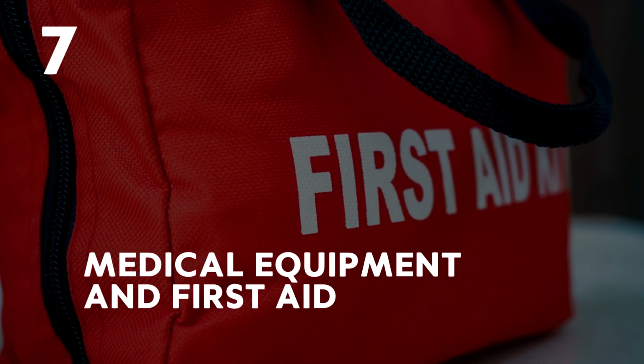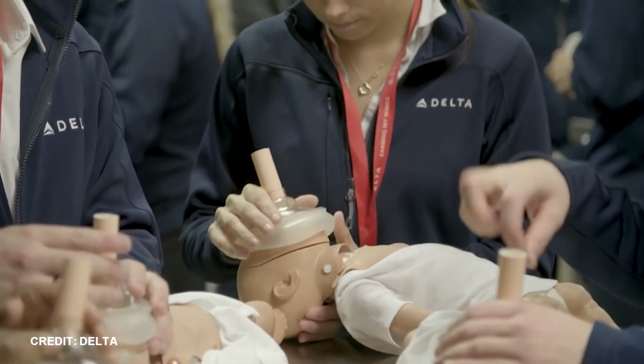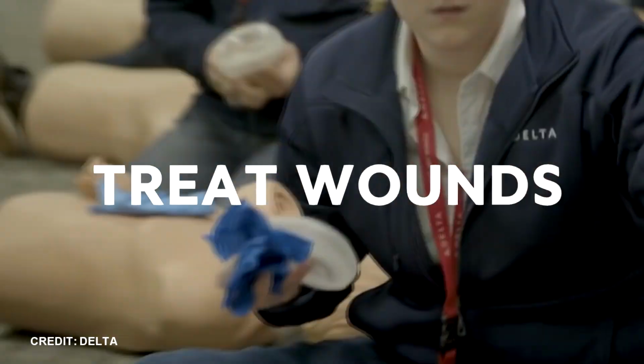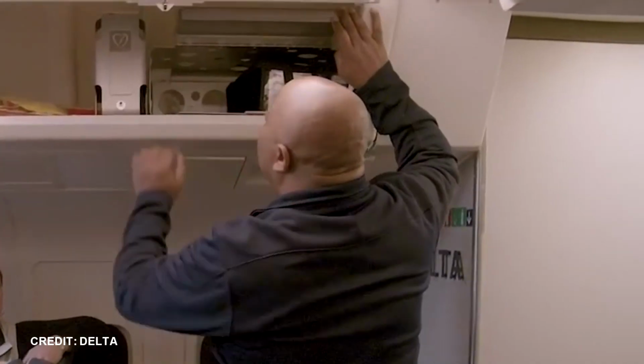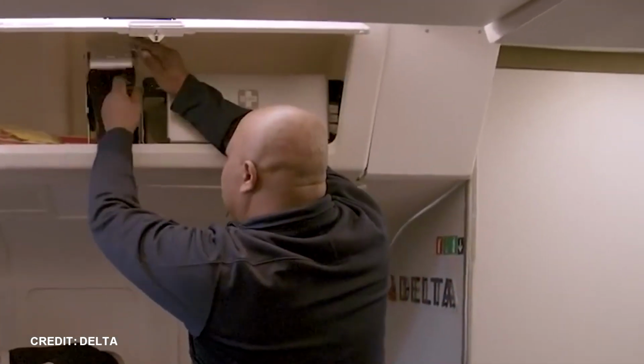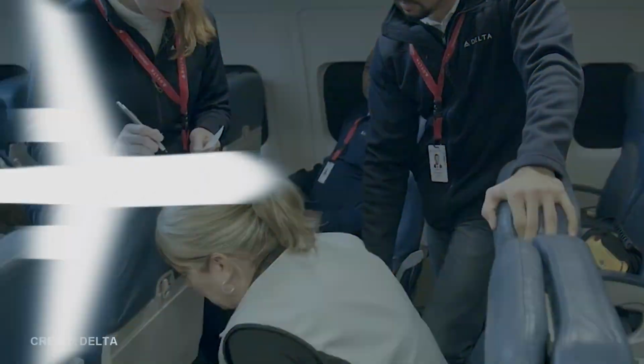Number 7. Medical equipment and first aid. Trainees undergo fairly extensive first aid training. They learn CPR, how to treat wounds, how to use the different medical kits and EpiPens, and how to respond to a variety of different flight-related situations such as anxiety, nausea or claustrophobia.